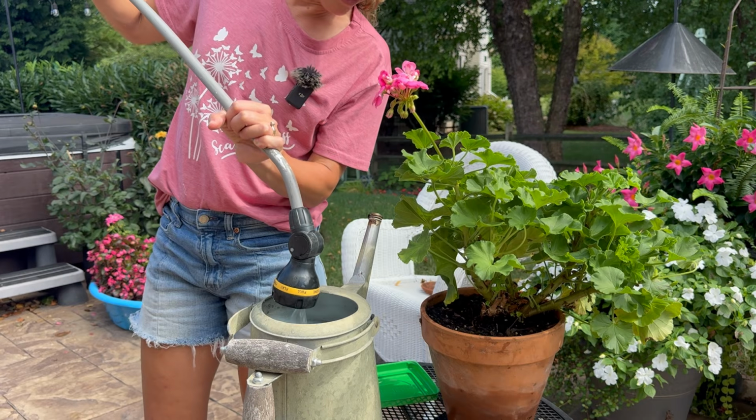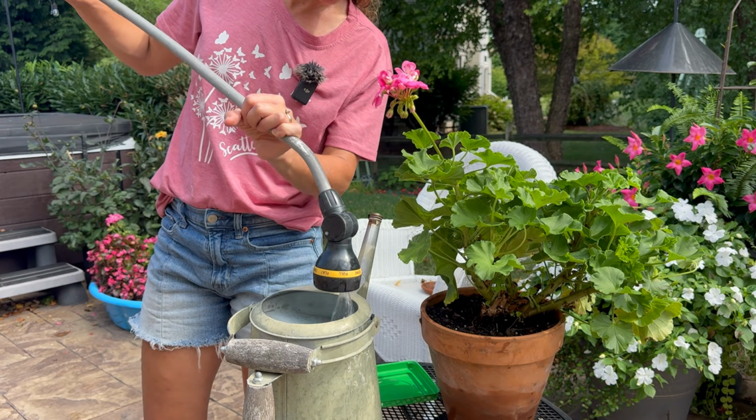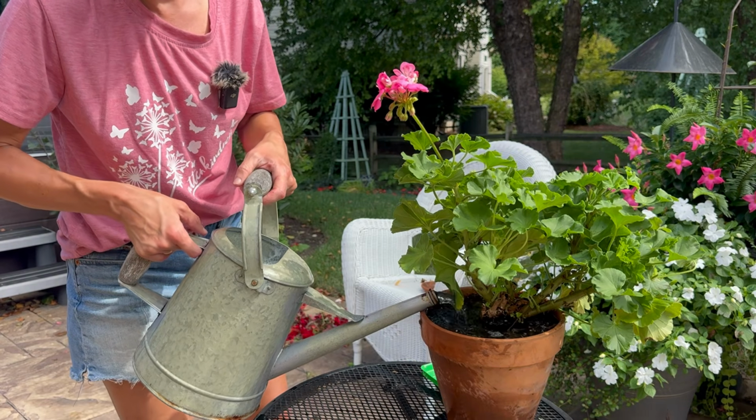I apologize about all the sirens. It's the middle of the day, so there's a lot of noises going on out there. Now, these have been soaking, and there go my dogs.